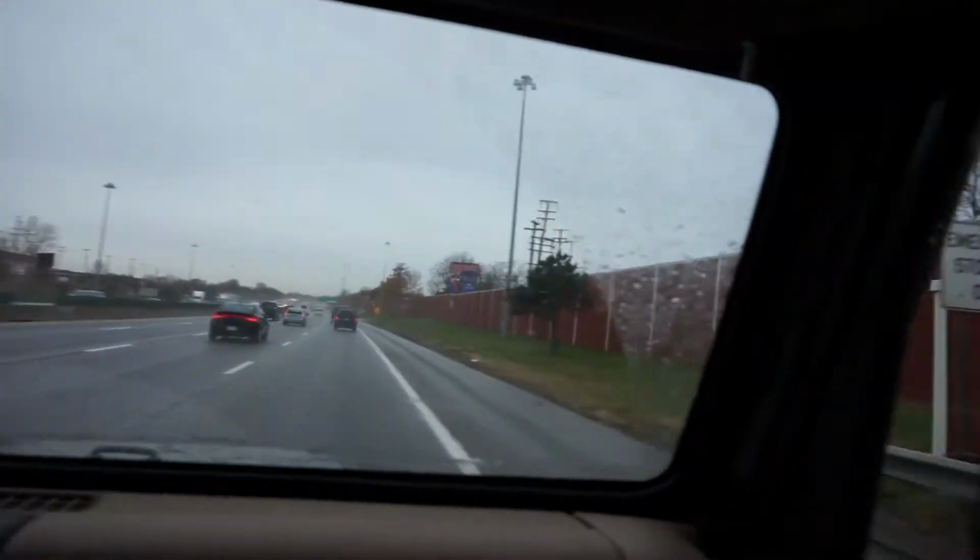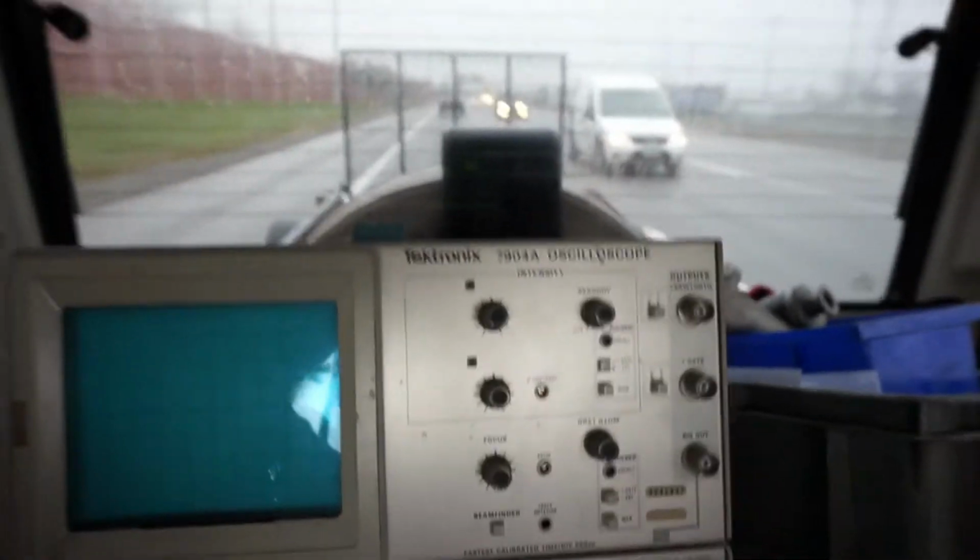Where do I sign? Do I have to sign something? Is it raining? Beautiful Ohio. It's not raining, of course. We got a big bad Tektronix 7904A oscilloscope and a little Acer monitor, an old box of vacuum junk that we're probably gonna use and part out.